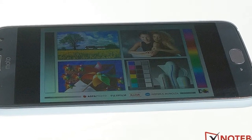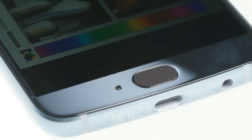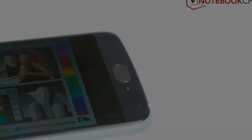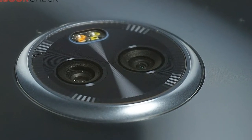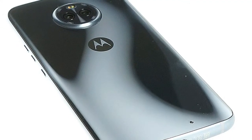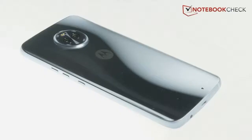While the case frame is made of metal, the front and back are covered with glass. The transition between the different materials is clearly visible and can be felt as well. The smooth back is slightly curved to the sides, which gives the smartphone an elegant look and makes it easy to hold. Fingerprints are an issue, but more so for darker smartphones than for our test device.